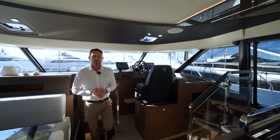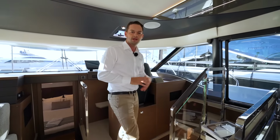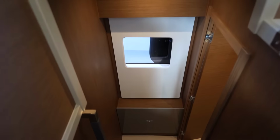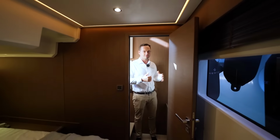Coming out of the master cabin, we'll now go down into one of the two VIP cabins, and these are really unique in their own way, which we'll have a look at. As we come down the companionway here, we've got a window right in front of me, so it really doesn't feel like we're going down into the hull. Often on a multi-hull it feels like you're going down into a hull, but this certainly feels light.